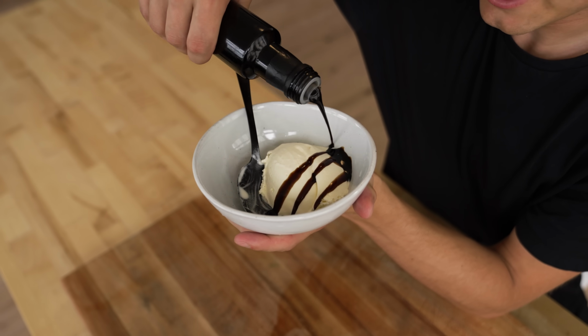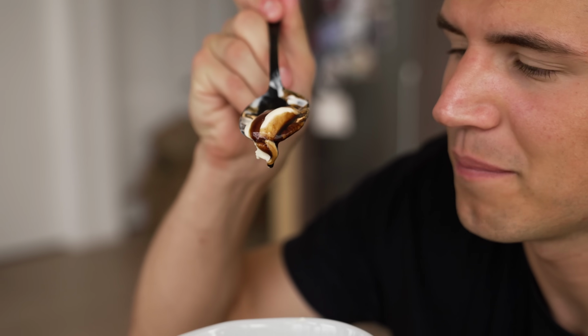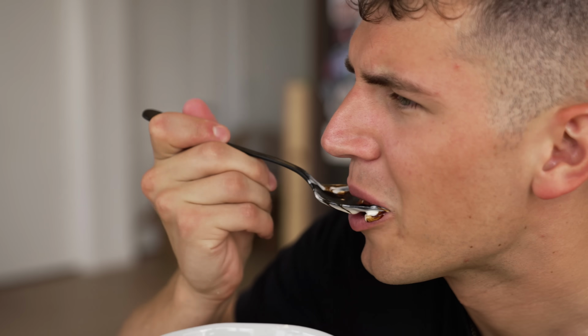For now, I'm gonna continue my way through Italy and put some balsamic on top of my vanilla. This too is actually something people do. I'll make sure I get plenty of balsamic on this bite as well. What the hell? That right there, I can tell you right now, is one that I would never understand, and seriously don't think I could ever like.